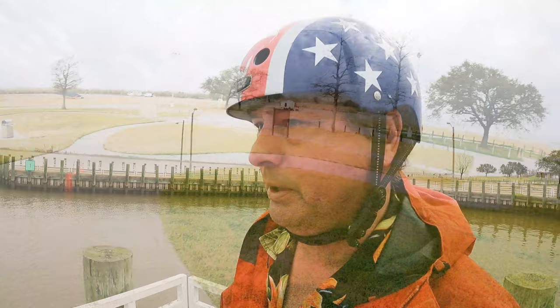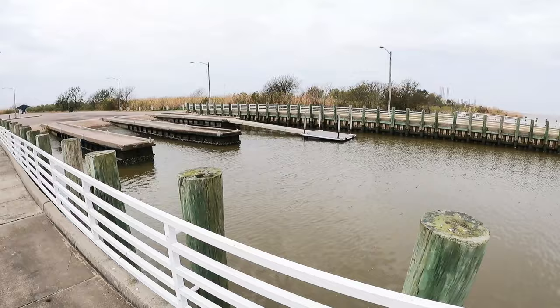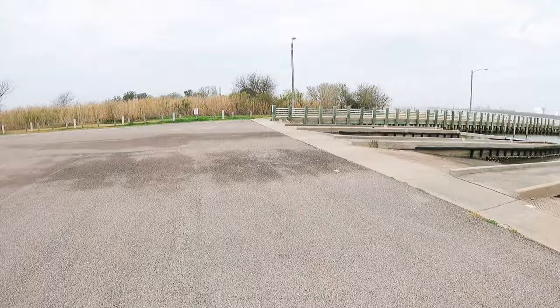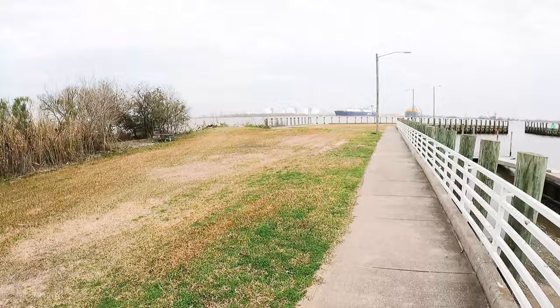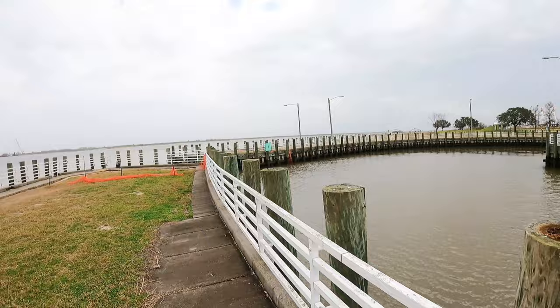I don't know where number one is. Let's go see the boat ramp. Here at the Sabine Pass Historical Site, they have a three-lane boat ramp with handicap access on one side. Boat ramp closes daily at 5.